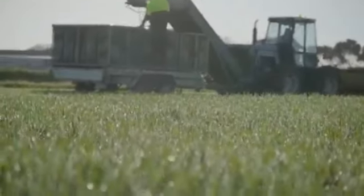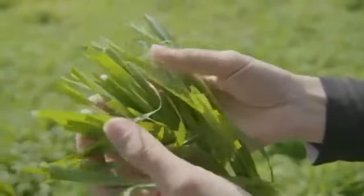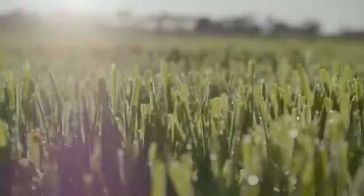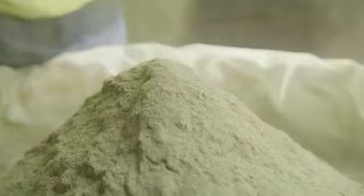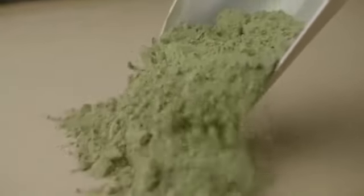So at any given time, NASA can come over here and pick up barley from their fields, and if they don't pass, their license gets taken away, which means no pesticides, no chemicals, none of that stuff goes into this land. From the time it's grown, all the way up until packing the barley powder and shipping it to us in the Philippines, no chemicals ever touches it.